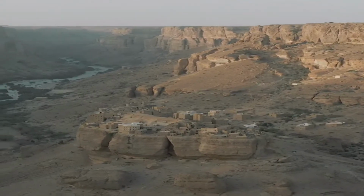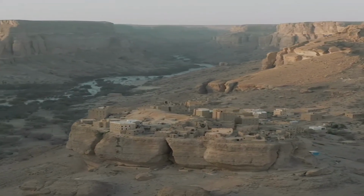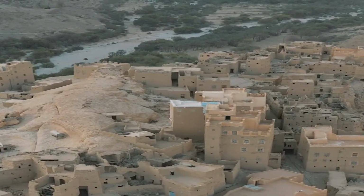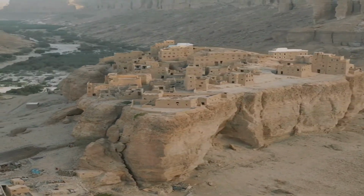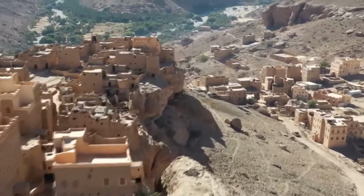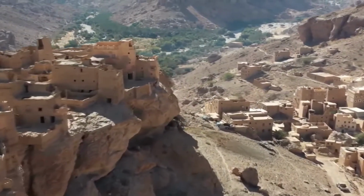This particular town is also located on a boulder that hangs roughly 150 meters above the valley. The village has a unique layout, with narrow alleyways and steep stairs leading up to the houses. The only way to get to the village is by walking up a steep path that winds its way up the boulder. Despite the difficult access, the residents of Haid al Jazil have managed to preserve their way of life and traditions over the years.